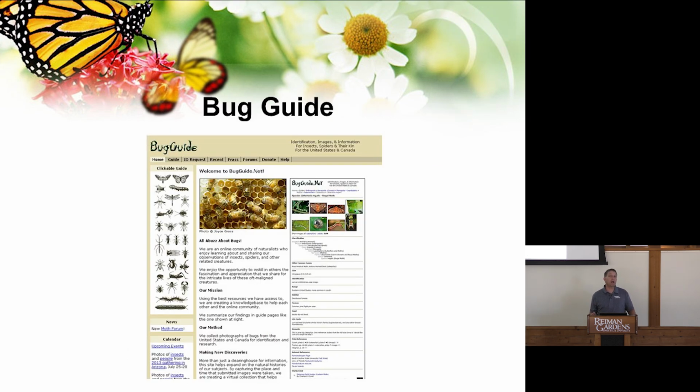Bug Guide. Bug Guide is a site hosted here at Iowa State University over in the Department of Entomology. Another great site if you want to learn an insect. You can actually get on here. You can post insects you've seen, where you've seen them. And this is one you can post global things, get posted to Bug Guide. Great tool with a lot of community that will help you identify your species even if you don't know what they are. So Bug Guide and insectsofiowa.org, and it's bugguide.com, I believe.